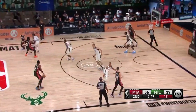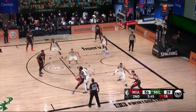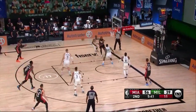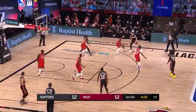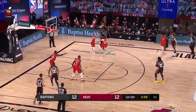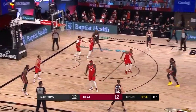And while I would never compare the 2020 Miami Heat with those two teams, from a stylistic perspective in terms of how they create open shots, they may be the closest thing we have. And right now, they're absolutely humming. Since the NBA restart, they lead the league with 337 passes per game and have a strong 114 offensive rating. They're playing great basketball, so let's get to it.